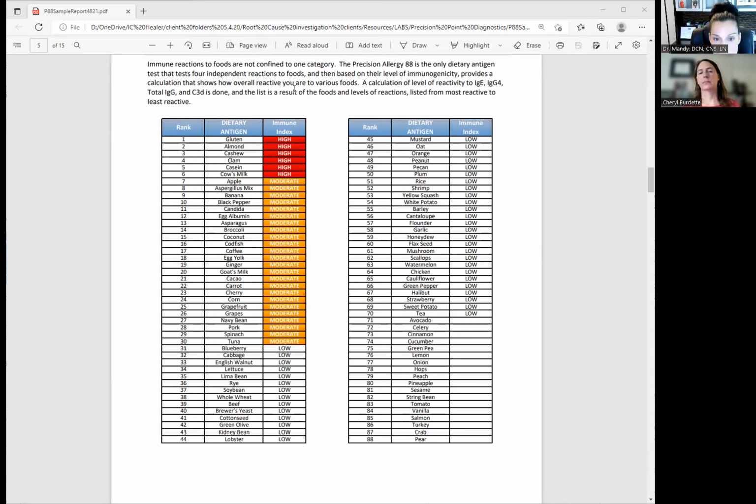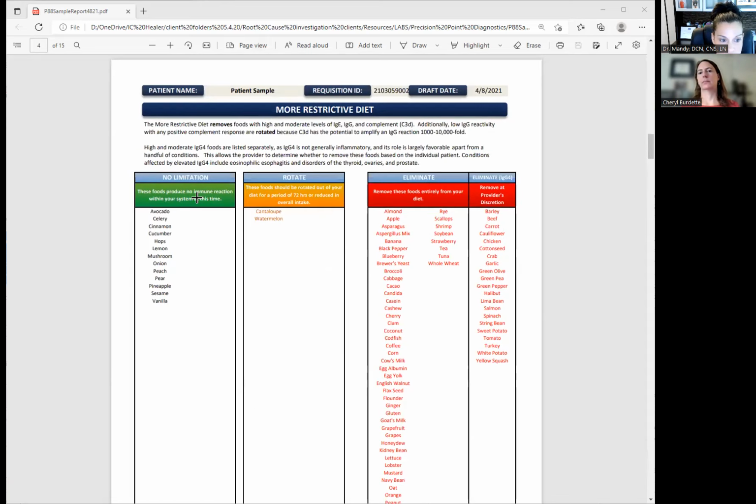And then looking here at the immune index, again, I keep emphasizing this because I think when you look at this list, it's a little daunting.